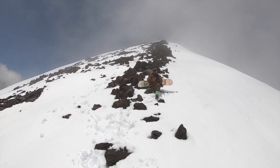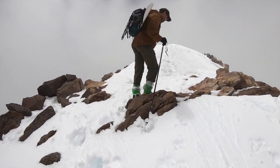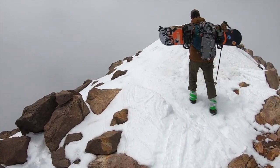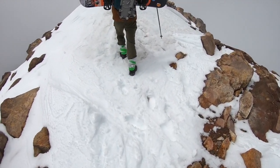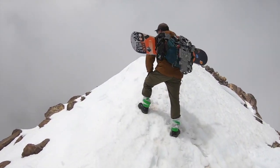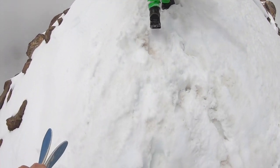Mount Mcloughlin. That's epic. Yeah, man. This is not a big summit. We're on top of the peak.